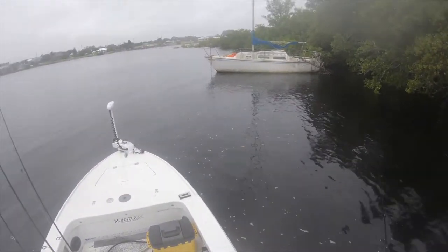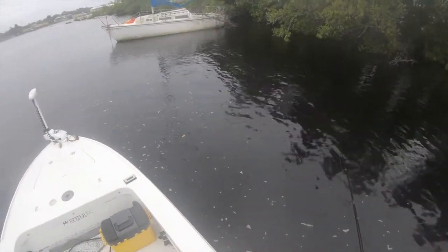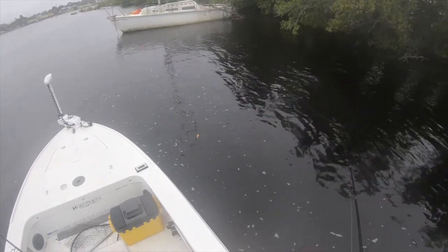So we just had a tropical storm blow through, and you get these boats get untied, anchors break, they wash up in the little sandbars and islands here.